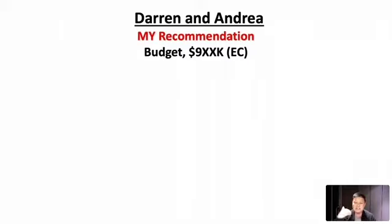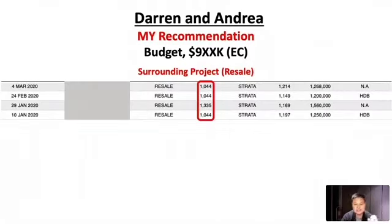Of course, it is not just about recommending any EC. I need to do some research, and hopefully use that research to understand whether, at the end of the day, it is really a good purchase for them. So I looked at the surrounding projects. Here you can see the surrounding project, this is 1044 square feet, a 3-bedroom.